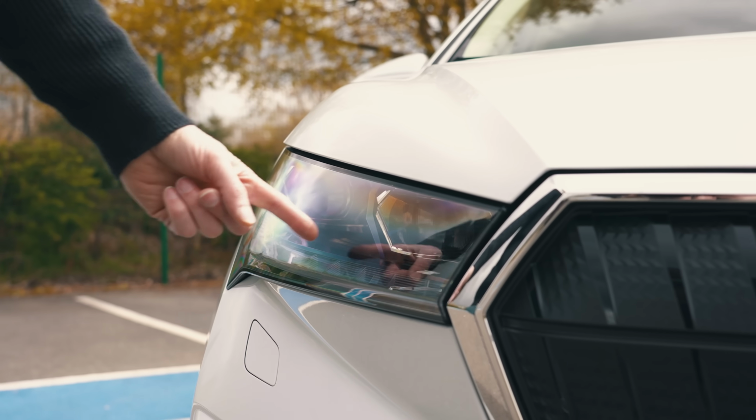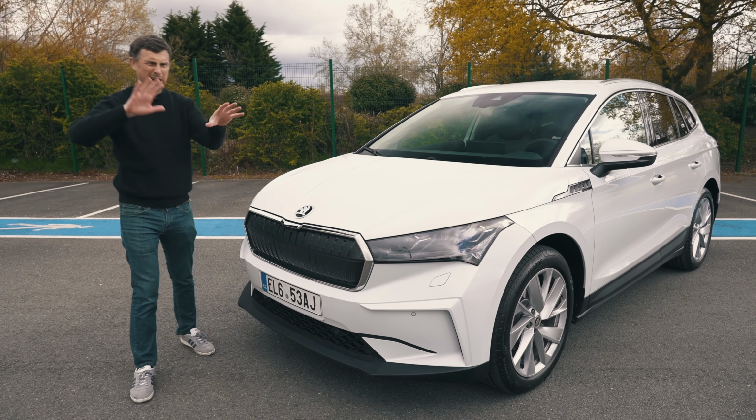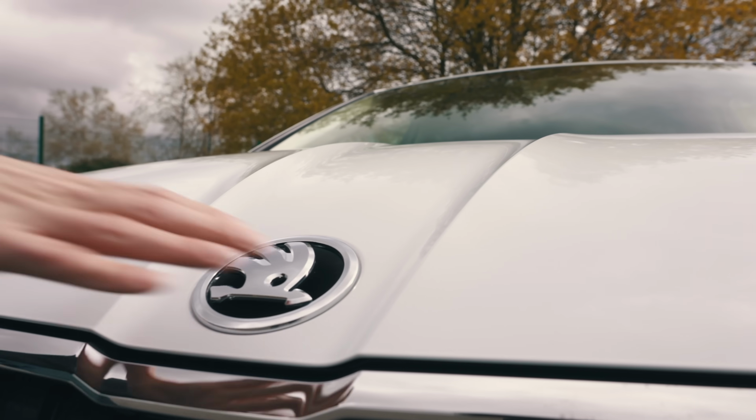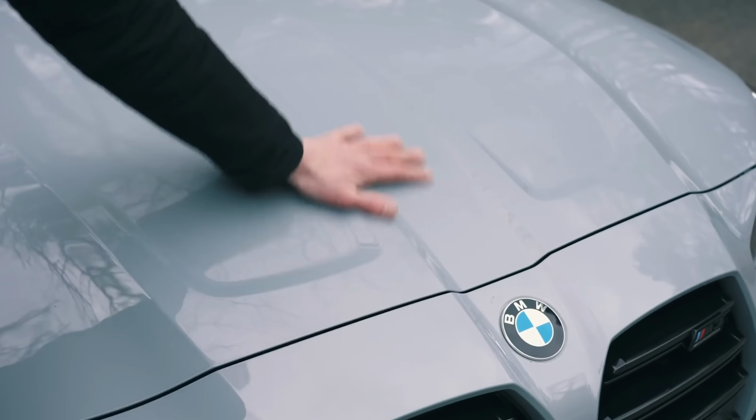Oh, and as standard, all cars get LED headlights, so you can upgrade to matrix LEDs, which will do that thing where they blank out part of their beam, so you don't dazzle oncoming drivers. And finally, I want to tell you about this. I like this section of the bonnet, which is indented. It reminds me of the bonnet on the BMW M3.